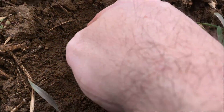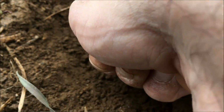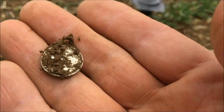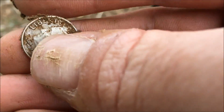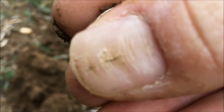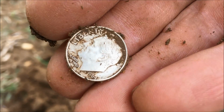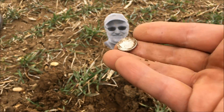Here it is, Doug. I'm going to pull it out right now. It was only about 3 inches down. I can clearly see it's a silver dime. Oh, yeah. And I think it's a Rosie. Another Rosie. Yep, it's another Rosie. I'm going to rub it. You can rub the crap out of them. It's 60 something. 62? 60. 64, I think, Doug. Oh, 64. You just made it under the wire. Thanks, Kyle. Yeah. Good job.